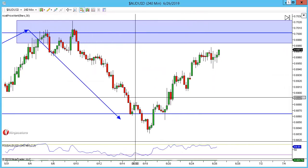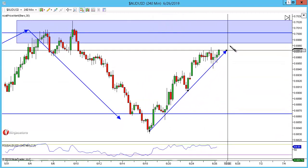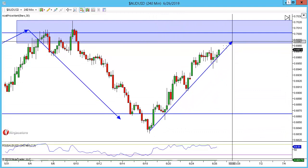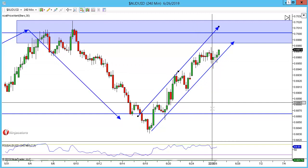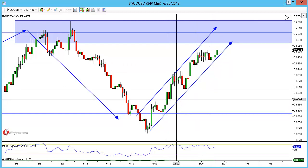But what I really like is this channel that we have. And if you've done the channel education, you'll know how to draw these out on the closes of the candles. Just like that. We're going to duplicate it and we're going to move it up. And to validate it, have I got this right? No, I've not. It's moved.